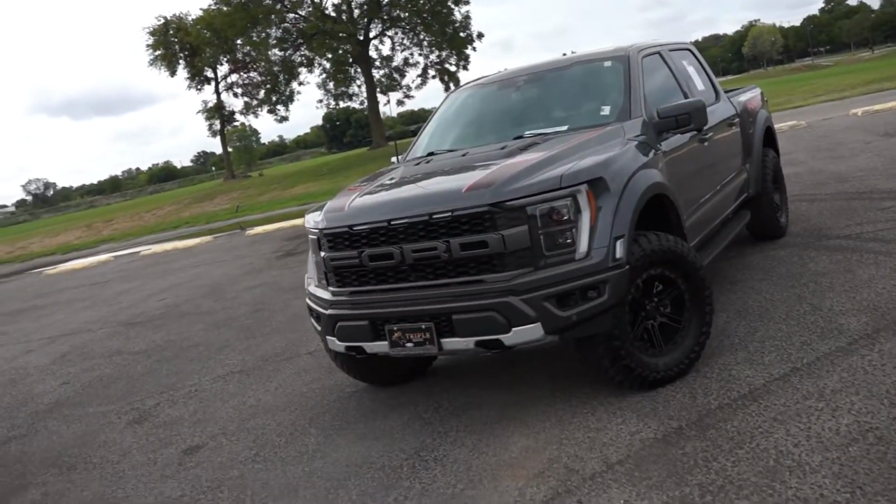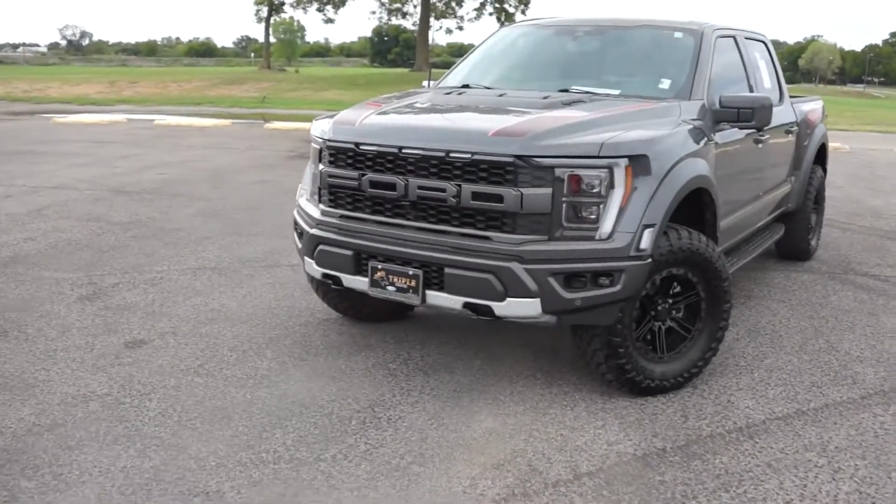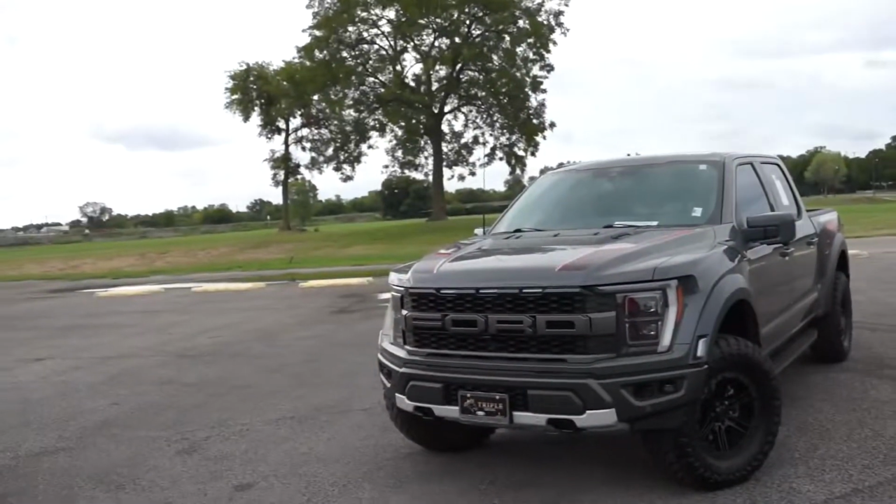I'm not gonna lie, I was a little bit skeptical when I first saw the Gen 3 coming out. I thought the Gen 2 was by far and away the best looking truck ever made and that nothing would top it, and the Gen 3 just wasn't the Gen 2. However, now I think the Gen 3 looks better. Oh, way better. The road presence of this, I personally think it's cooler than the TRX. I really do.